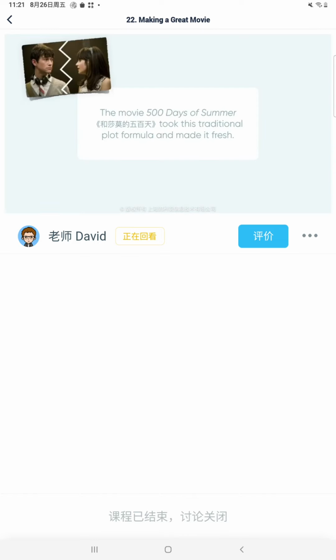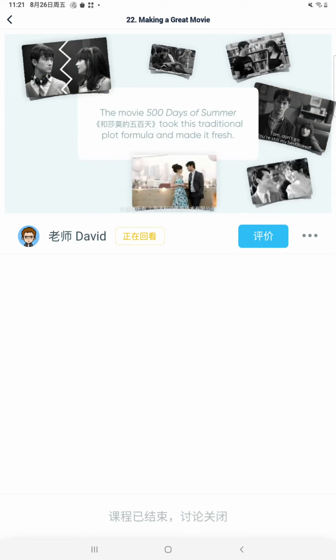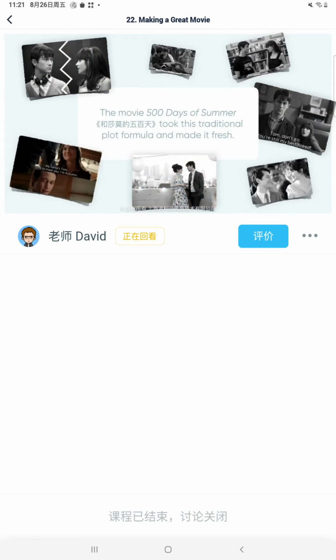However, the movie 500 Days of Summer took this traditional plot formula and made it fresh. In the movie, a likable underdog wins over the girl of his dreams and then loses her. But as he tries to get her back, he realizes that his dreams were just unrealistic expectations. He wanted her to be someone she wasn't, while ignoring who she really was. In the end, he still finds love, but with someone who he doesn't idealize so much.